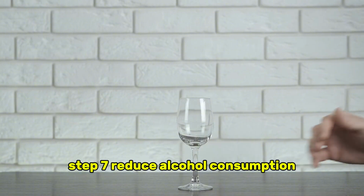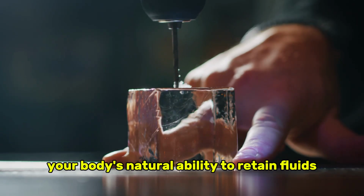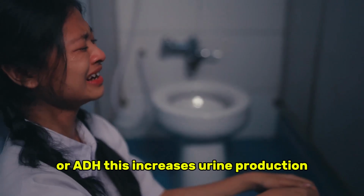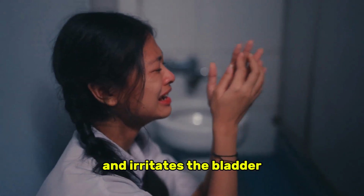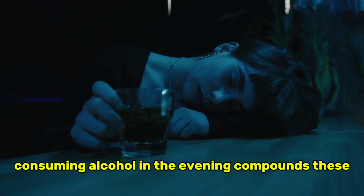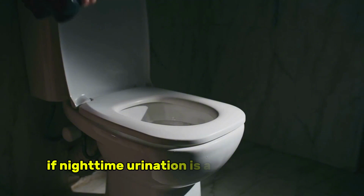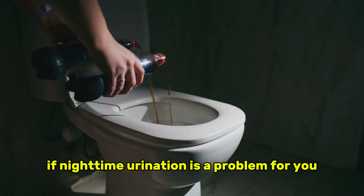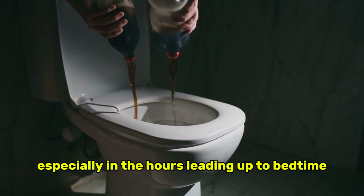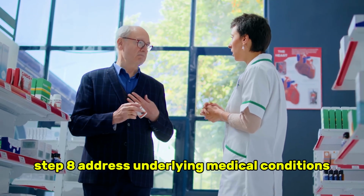Step 7. Reduce alcohol consumption. Alcohol disrupts your body's natural ability to retain fluids by inhibiting the antidiuretic hormone, or ADH. This increases urine production and irritates the bladder, leading to more frequent bathroom trips. Consuming alcohol in the evening compounds these effects, making nocturia more likely. If nighttime urination is a problem for you, consider limiting or avoiding alcohol entirely, especially in the hours leading up to bedtime.